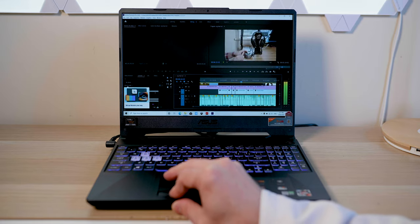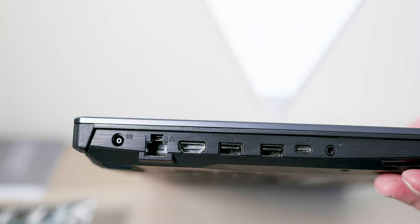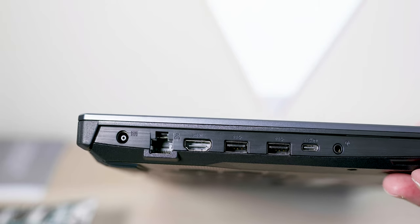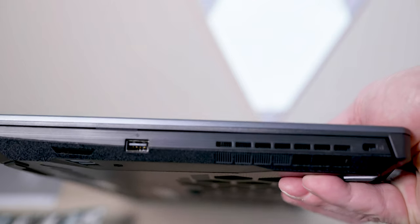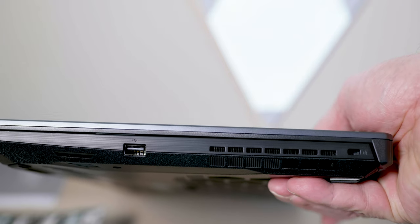For ports, you got everything you want, bar Thunderbolt 3, so we're talking two USB Type-A's, 3.2 Gen 1, one USB Type-C, 3.2 Gen 2, with DisplayPort out, a USB 2.0 Type-A, Ethernet, HDMI 2.0B, and of course the AC jack. It's 2.3 kilos, 24 millimeters thick, or should I say virtually 25 millimeters thick, and you can get the 48 watt hour or the 90 watt hour battery.